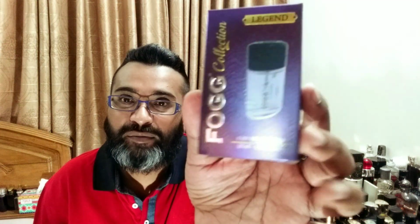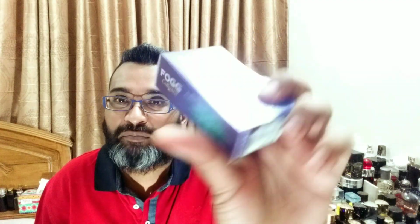Okay, so this second fragrance is called Fogg Collection Legend. Okay, both of them from this collection. 30 ml EDP. It will say at the side made in UAE, Dubai, Fogg, and then the production year is I think the same time, 2019. Yes, so it's 2019. I think November or October. October, yeah, that's when this was produced.